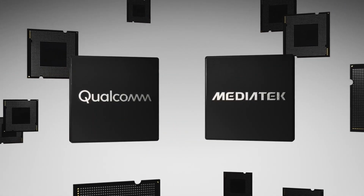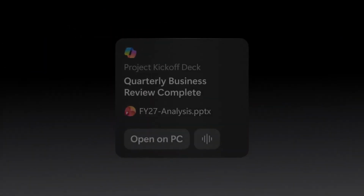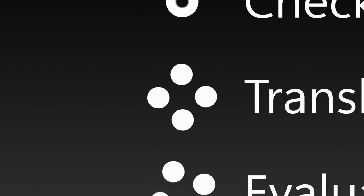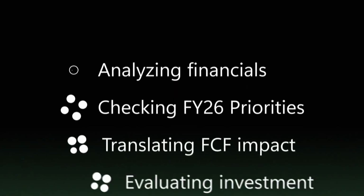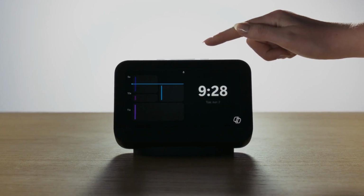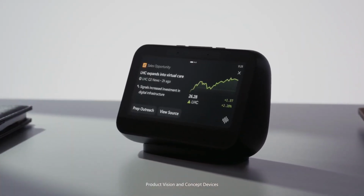It's worth being honest about where Solara stands right now. These are reference designs, not finished products on store shelves. Microsoft is not building and selling these two concept devices directly. They're showing hardware partners what is possible and inviting them to build their own Solara devices. There's no consumer release date. But the platform is real, the hardware is functional, the agents work, and the enterprise partners are signed. The foundation is genuinely built.